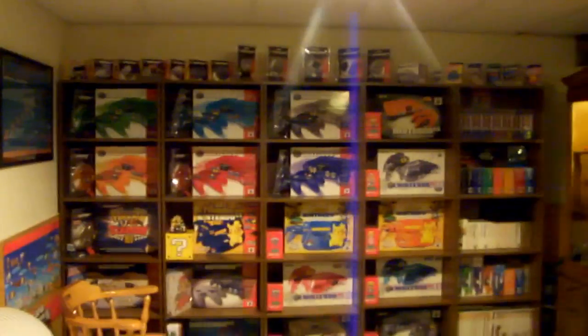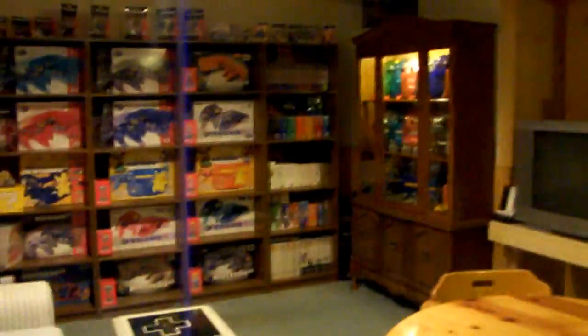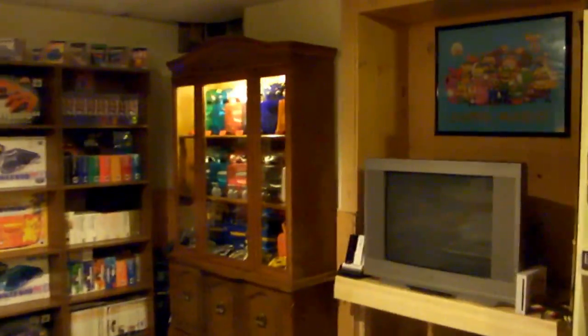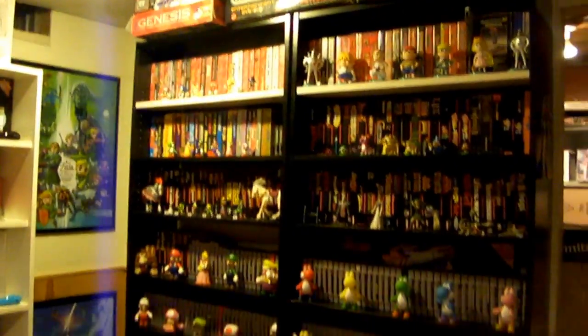Quite a bit. I'm going to do one more pan shot of everything around the room. It takes years, patience, obviously money, but yeah, I'm not rich. I swear to you, I'm not rich. And dedication. Patience, dedication, know what you want to collect. I have a few other things to show because not everything really fits in here.